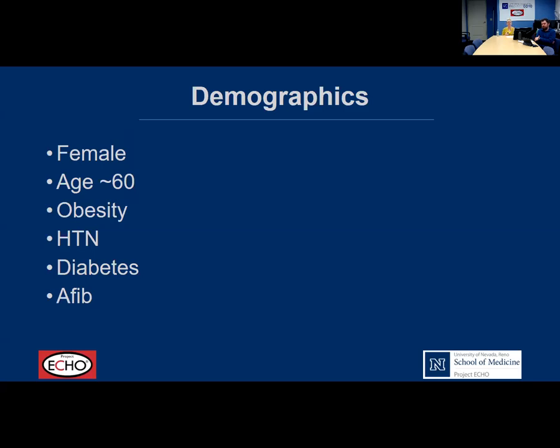So when you said that, Patty, it also triggered in my mind. About a third of patients with HFpEF also have AFib. So these things should, again, be raising some flags. Is there HFpEF going on aside from just all of these other risk factors?